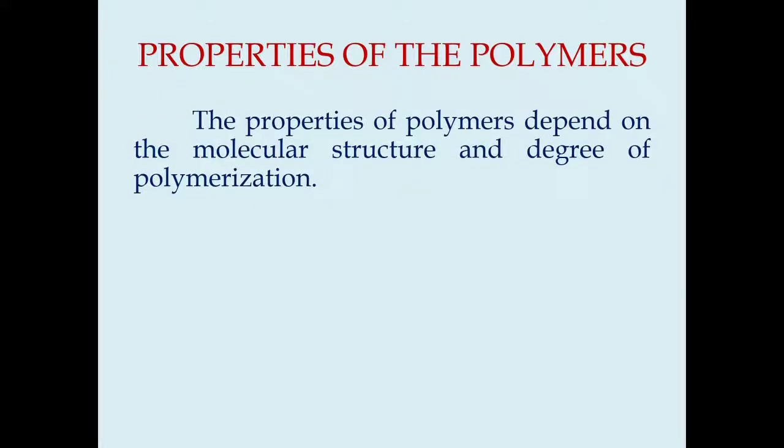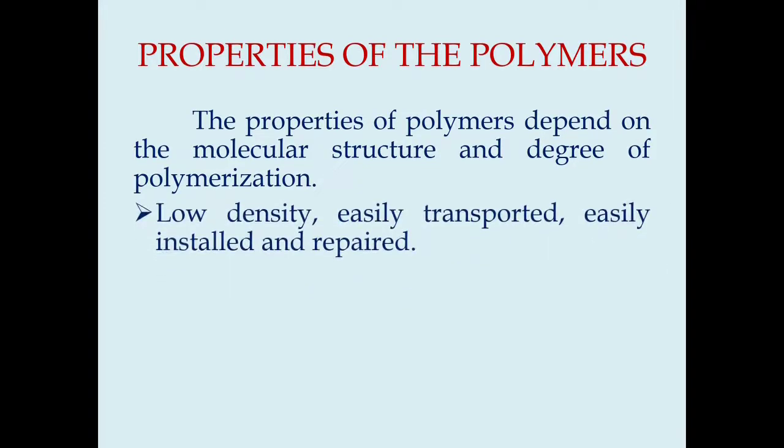What are the properties specific to polymers? Generally, the properties of a polymer depend on the molecular structure and the degree of polymerization. We will discuss what is degree of polymerization in a later section of this video. So, the general properties of polymers are they are low density materials, they are weightless, hence they can be easily transported and easily installed and repaired.